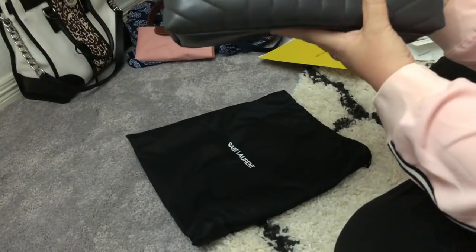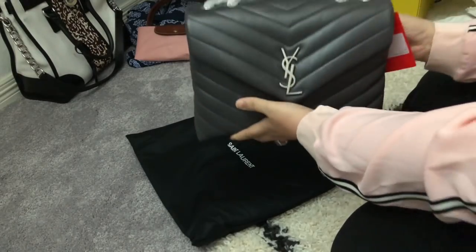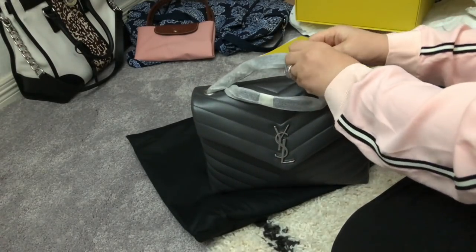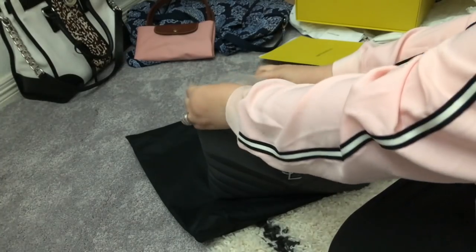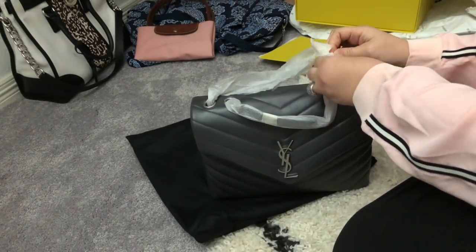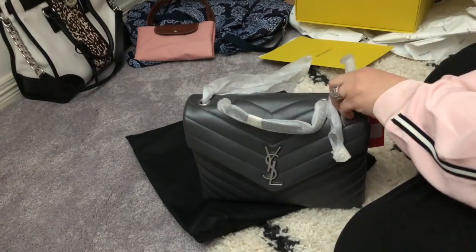I think I'm going to keep the bag, but I'm not going to take the tag off right away. But what I'm going to do is continue the unpackaging process because I want to get a feel of the chain and the length of the strap, because all of that is very, very important, you know.